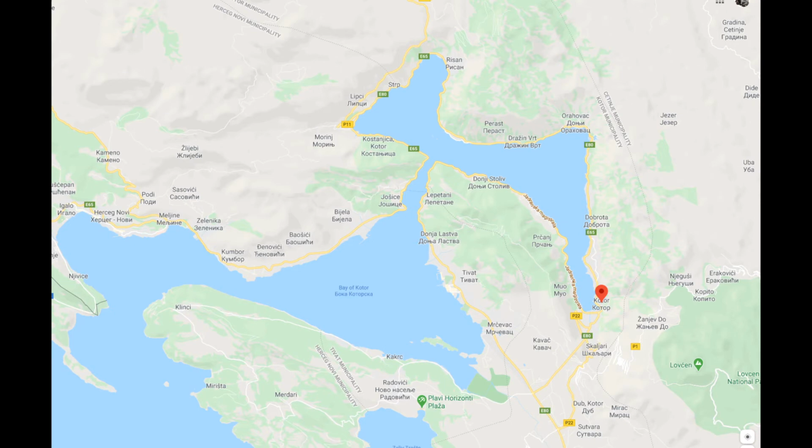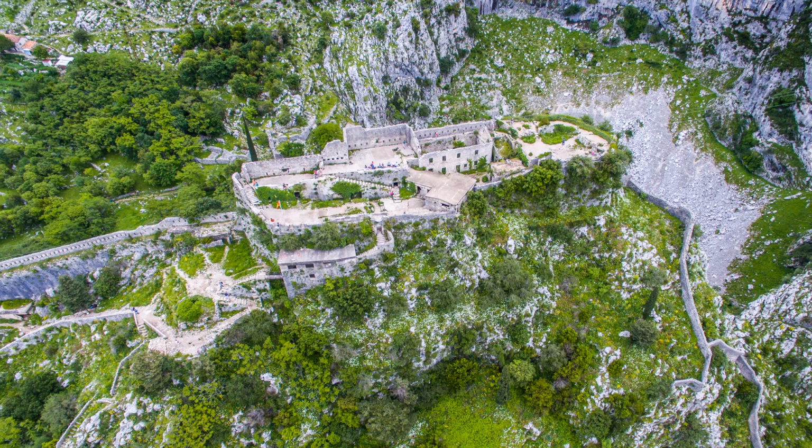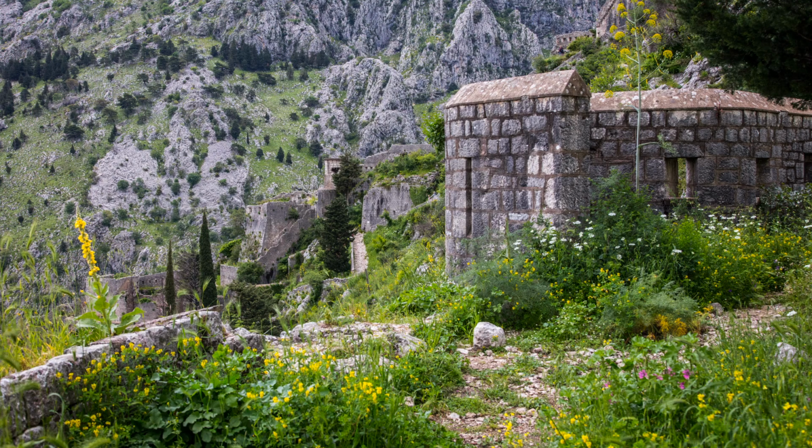It's located on the innermost part of the Bay of Kotor. The bay is surrounded by beautiful mountains and it's all overlooked by the stunning St. John Fortress, which sits about 850 feet up the mountainside. The fortress is flanked on the north and south sides by protective walls that work their way down the mountainside.